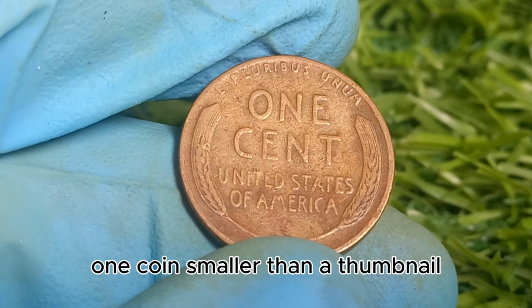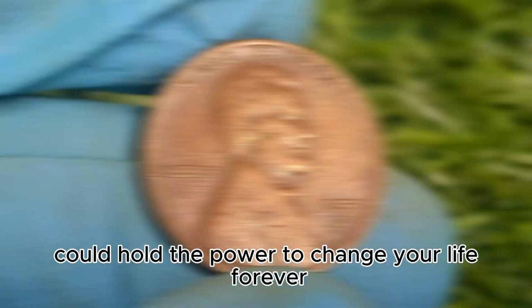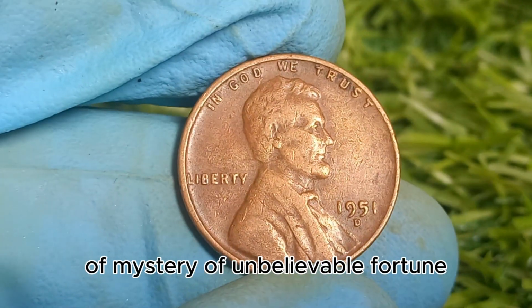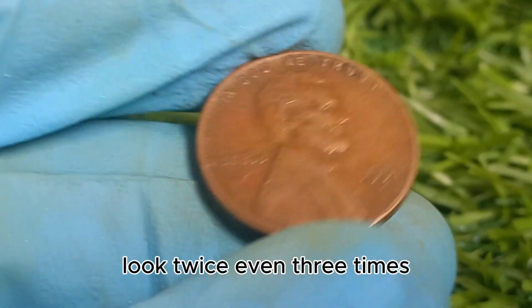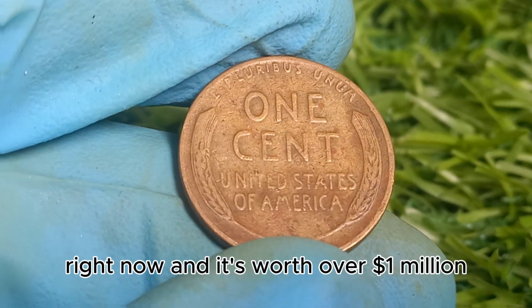Think about it. One coin, smaller than a thumbnail, a penny you might hand to a cashier without even noticing, could hold the power to change your life forever. A single cent that carries a story of history, of mystery, of unbelievable fortune. Check your coins carefully. Look twice, even 3 times, because this exact penny could be sitting in your drawer right now, and it's worth over $1 million.